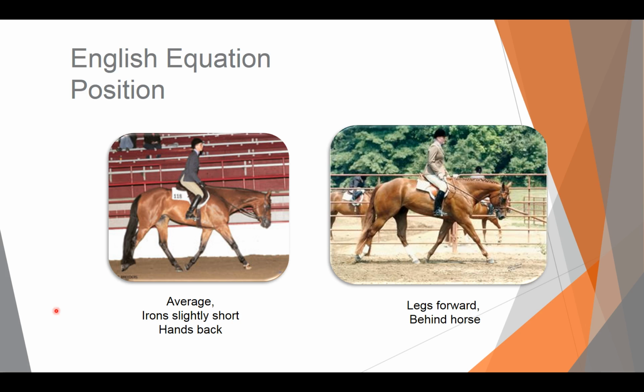Looking at a couple others here, this individual rider, I would say that her irons are maybe a little bit short. To me, she's tilted a little bit more forward. Her hands are back more than what we would like to see. So getting probably down here into an average or below average score with her position.